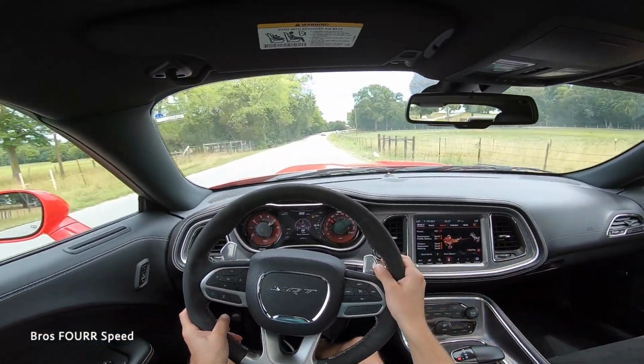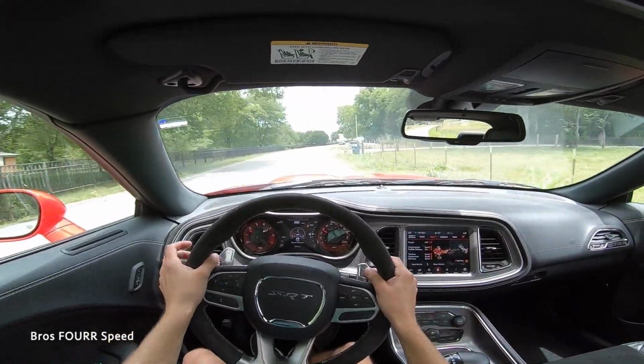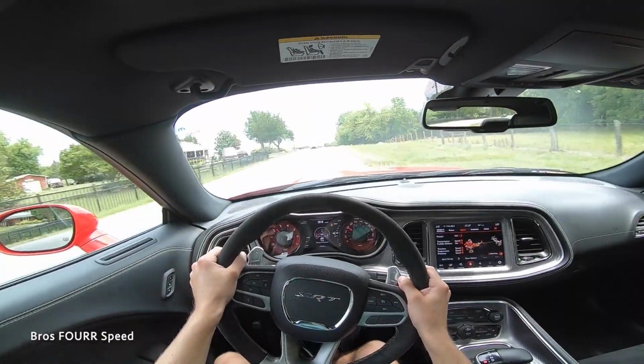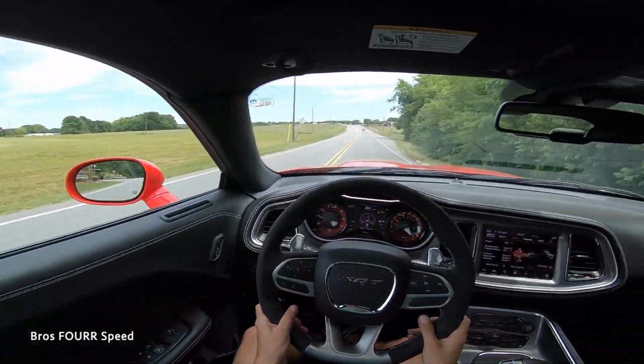It's got a lot of weight though, so it's not crazy, blow-your-socks-off fast, but it's pretty darn quick. It is fun to drive for sure. The 8-speed is really responsive, and the suspension in sport mode and track mode is really tight. It's super stiff, the way it feels.